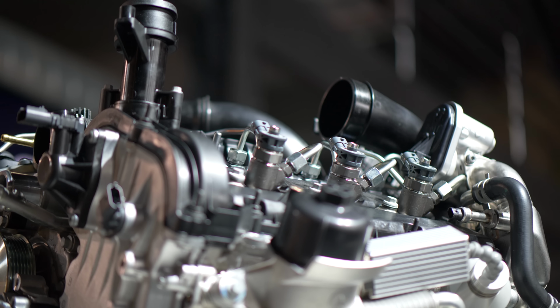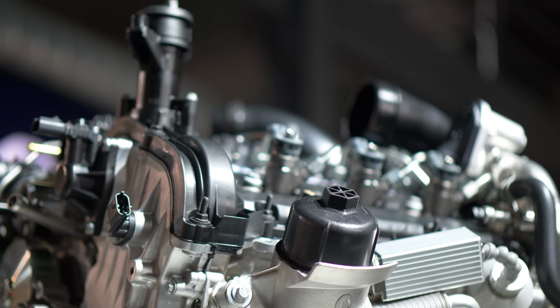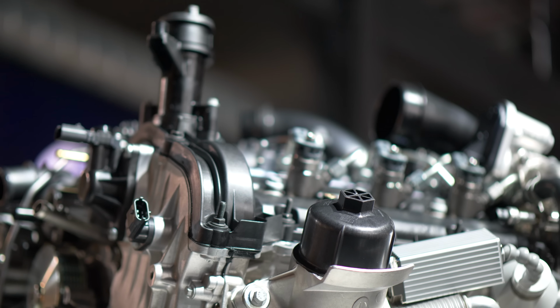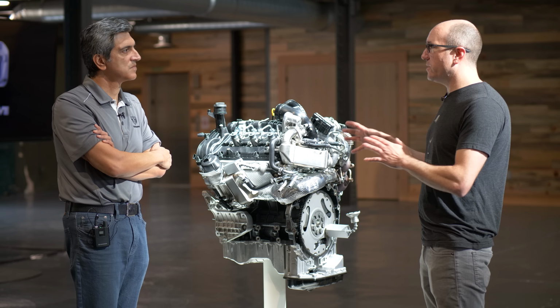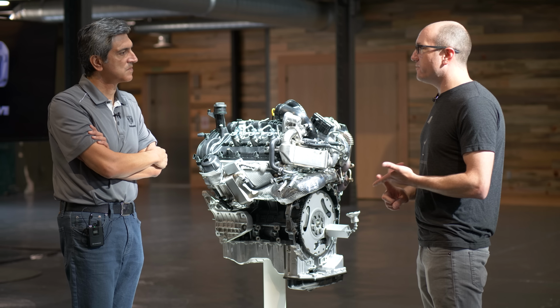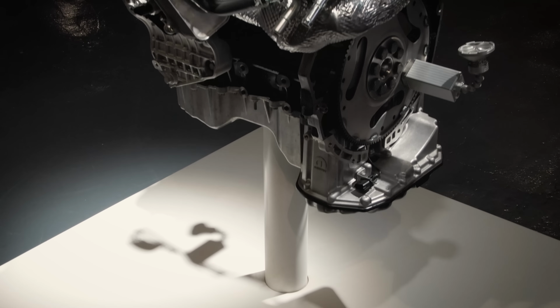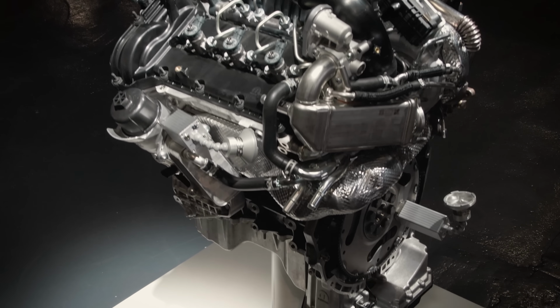So you have a lot of engine offerings for this truck. You have the V6, you have this now. You mentioned during the presentation that you didn't think you were going to be able to do this based on the NVH requirements and the fuel efficiency requirements. Yes. And why did you think that was going to be so difficult?